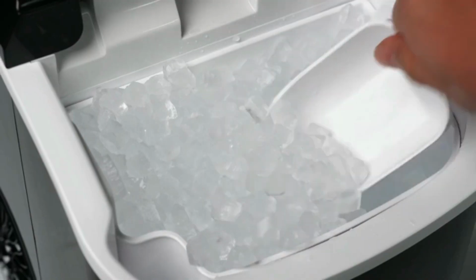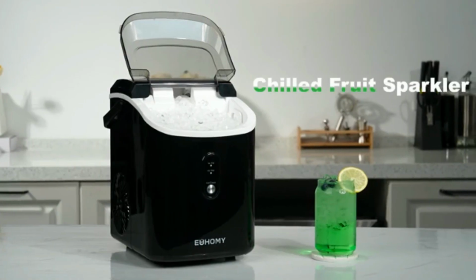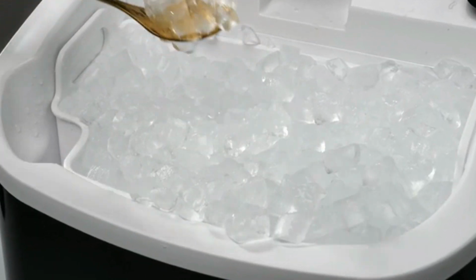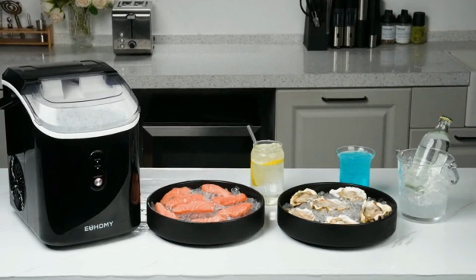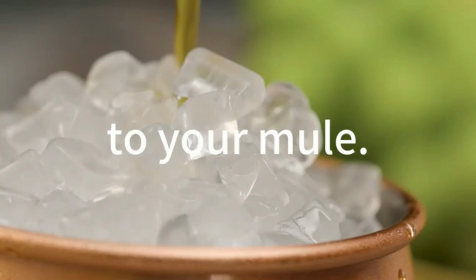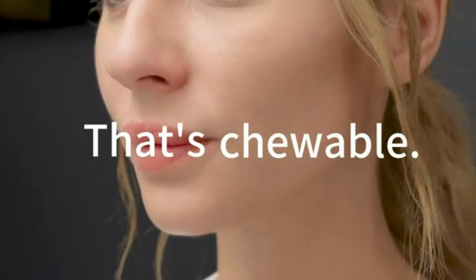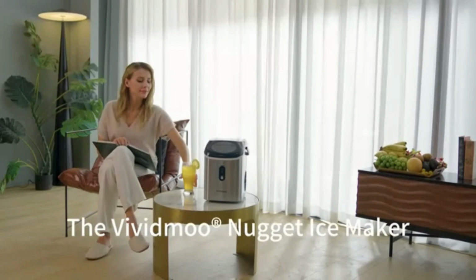The easy-to-use control panel allows you to select between small and large ice cube sizes. The transparent window lets you monitor the ice-making process without opening the lid. It features a quiet and energy-efficient operation, making it ideal for home, office, or RV use. The ice basket and scoop are included for convenience, and the self-cleaning function ensures hassle-free maintenance. Its sleek, modern design fits seamlessly on any countertop.